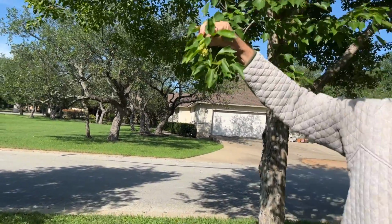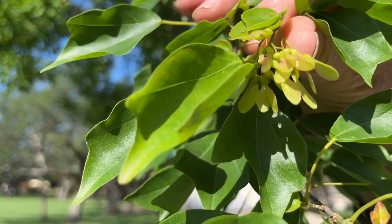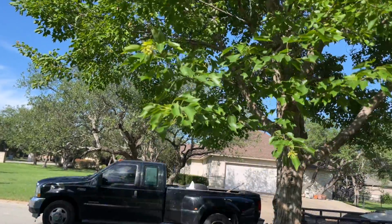Let's get close to the seed pods. When they let loose, they have the wings so they can flutter in the wind. The wind takes them somewhere new.